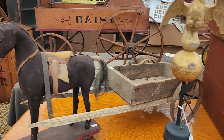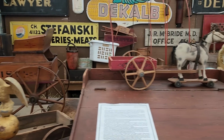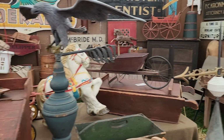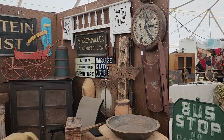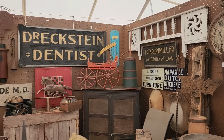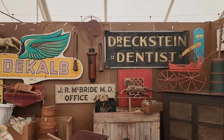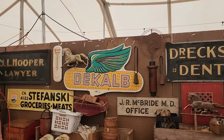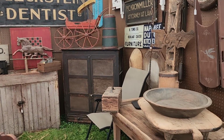Hi, another beautiful horse. Gorgeous. And there's another one. That's more advertising pieces. Gorgeous, beautiful pie safe there in the corner.